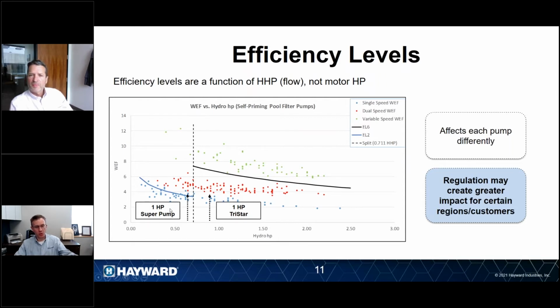So for us, a 1 horsepower super pump fell on this side of the line. A 1 horsepower TriStar, however, because it's a high performance pump, is on that side of the line. So what this means is that we'll still be able to make a 1 horsepower super pump, but we won't be able to make a 1 horsepower TriStar, 1 full rate horsepower.